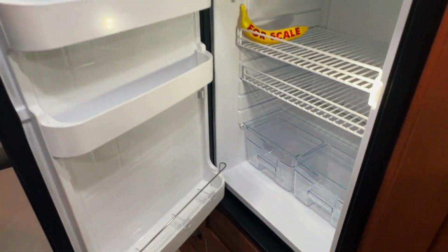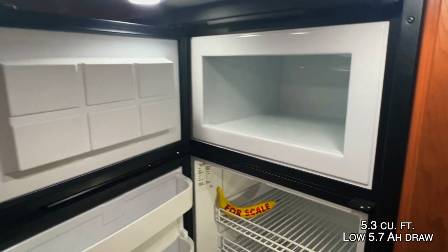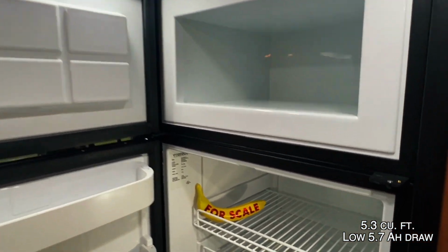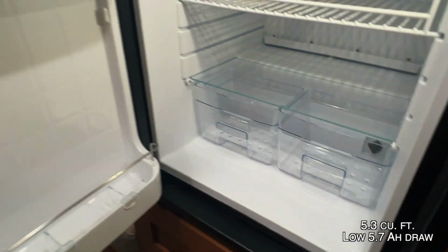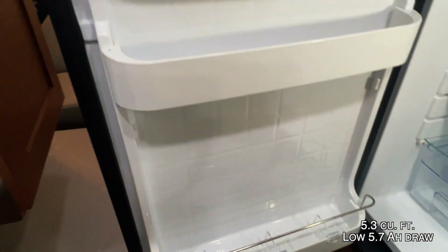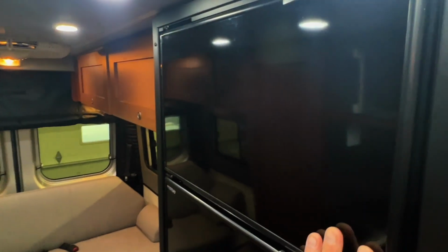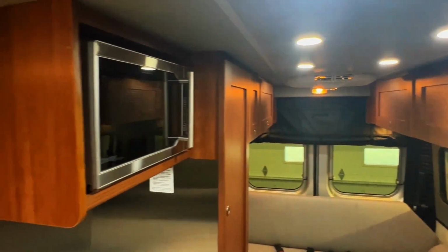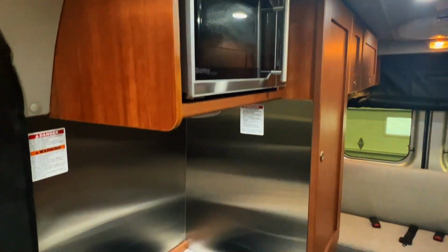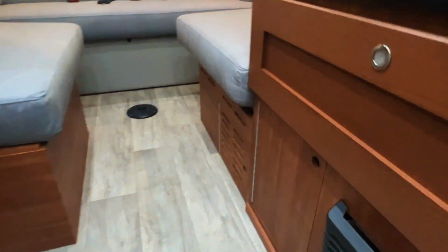Got a 12-volt DC Vitrifrigo compressor-driven refrigerator. So this is compressor-driven, different than an absorption refrigerator. It's going to cool down faster, more efficiently. It's running on the DC battery system. So that 400 amp AGM power bank we've got here in the Roadtrek Play. Got the 300 watts of solar on the roof to help charge you up. Got the underhood generator. So go ahead and start your engine up, and you're gonna get more charge in those.